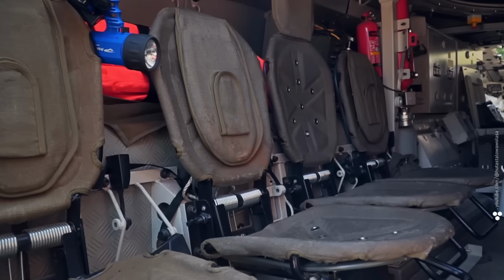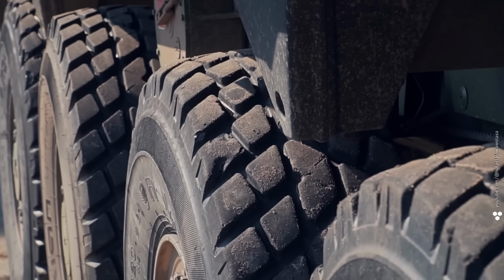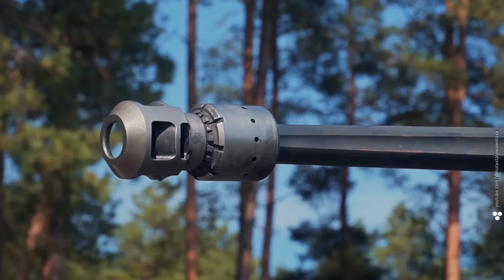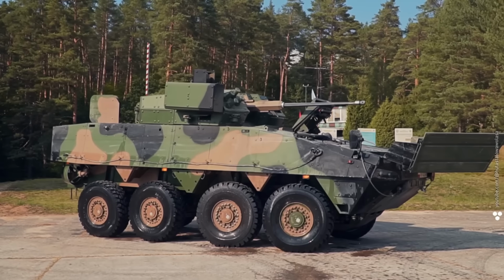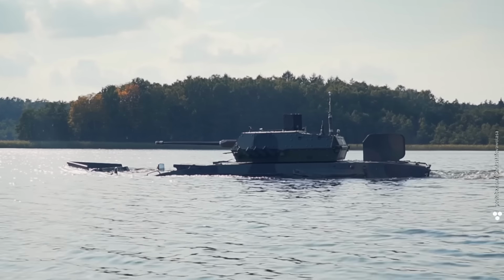Unlike in Afghanistan, where the enemy had old junk, here they're fighting a far better equipped and much more dangerous foe. Now you not only have to worry about ambushes with anti-tank missiles, you've got to be alert for constant threats from above.